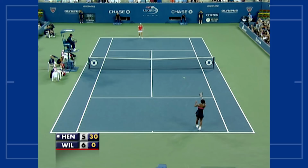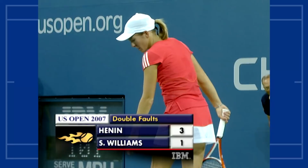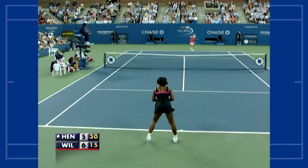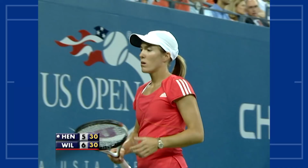Double fault won't help. That's her third. 30-15. Oh, boy, you don't see her miss that very often. That's why I said cautiously optimistic. She just looks very tight. They both have throughout the whole set.